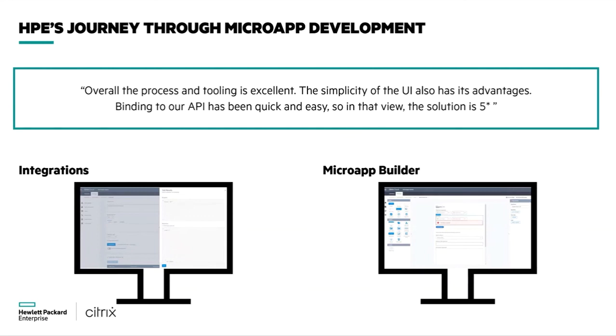Certainly when it comes to binding to our APIs that sit in that middleware layer that I referred to, that integration has been nice and quick and easy.